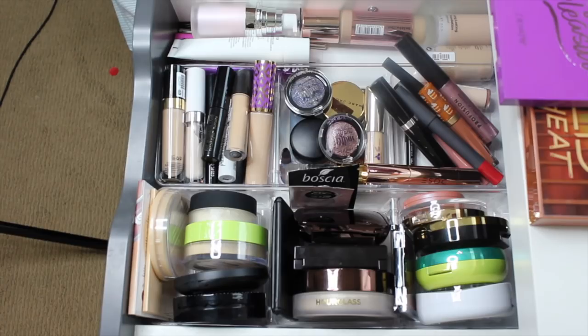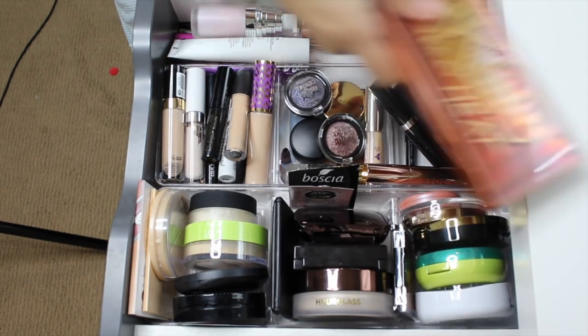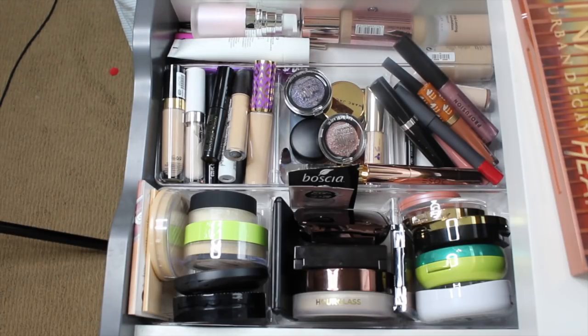I have not been tempted to pick up the green one or the blue one. Did they come out with a blue one or am I just imagining it? Kind of sounds like it should be up next, right? They did the pink, they did the purple, they did the green. Maybe they'll come out with the blue? I have a feeling I'm just imagining it.